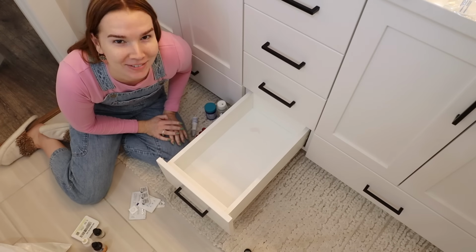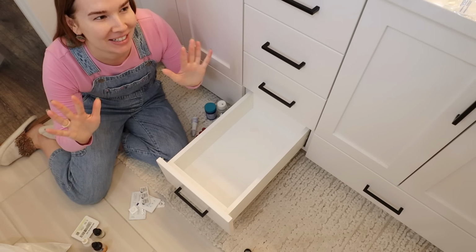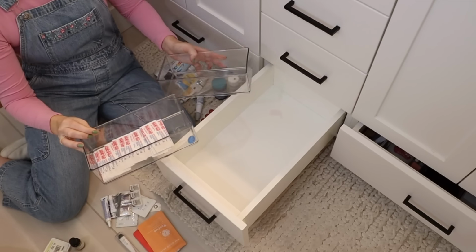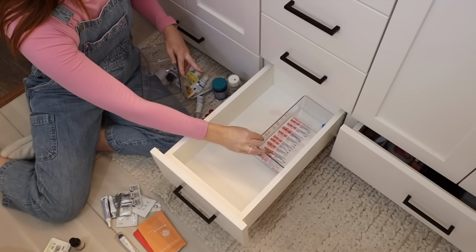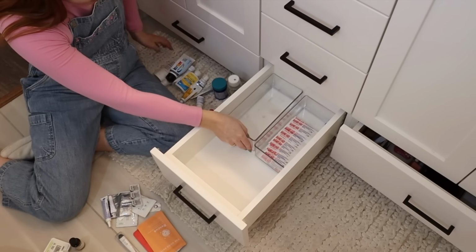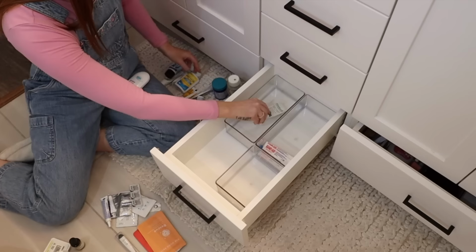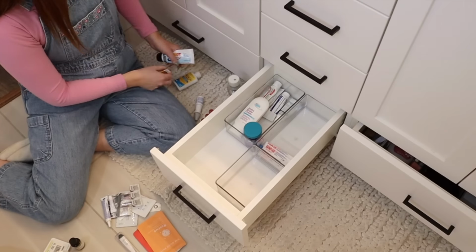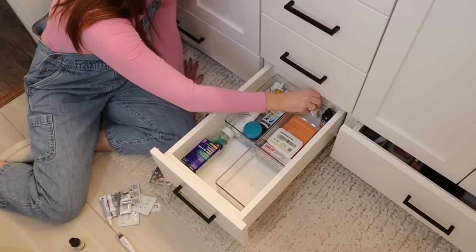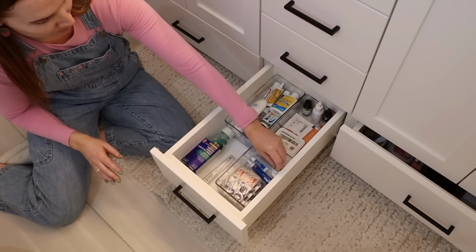I got rid of so much stuff that was expired that I just know we're probably not gonna use. Feels good. Okay, I just stole some organizers from another bin because I feel like this drawer really needs them. So we're gonna try, and look how good that fits. So much better, so much more room.